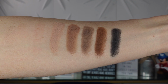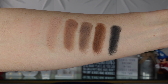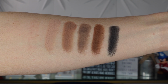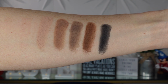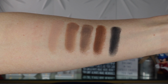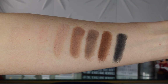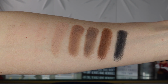So one of the things I did notice is Flawless Beige and Smokey Taupe are very similar in tone, and that's probably why those are my top two. Flawless Beige is a little warmer, whereas Smokey Taupe is a little cooler, but they're pretty much the same depth of color. So it makes sense that those are my two favorites, but these are the matte swatches of the Charlotte Tilbury Eyes to Mesmerize.